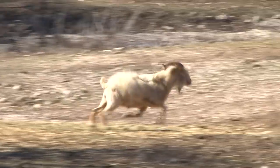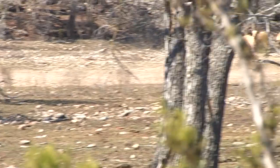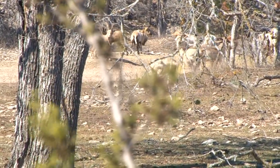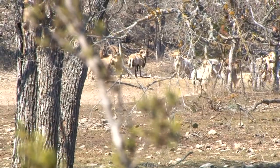He's made a good shot, but the goat still manages to make a run for it. However, it doesn't go far. He stops, he's slowing, and he's down. Before it drops down with a thump.